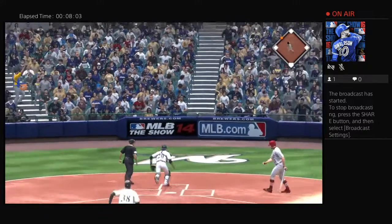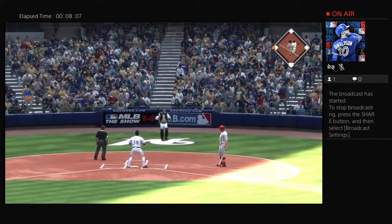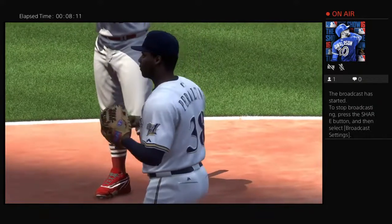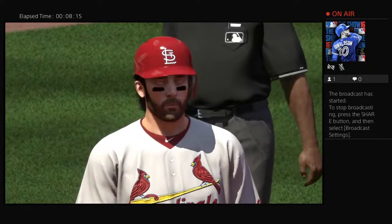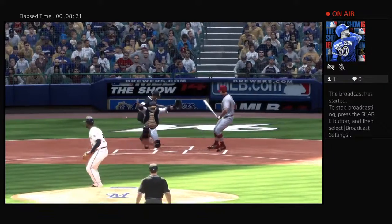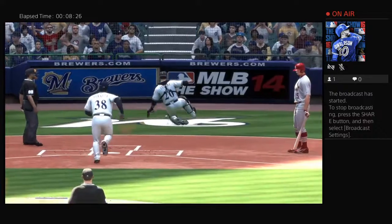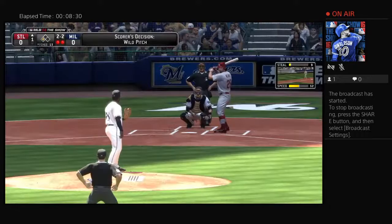And, oh, this one's by him to the backstop. And over to third now is the runner. And as a base runner, you have to get that good, aggressive secondary lead. So he knows this is a guy that likes to throw a lot of back foot sliders. So when he sees the ball in the dirt, he's ready to go. Two outs here with a runner at third.